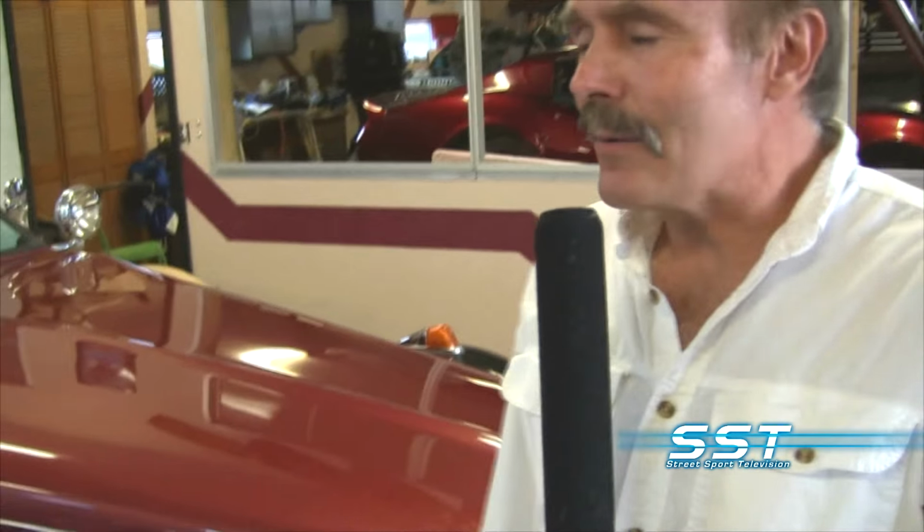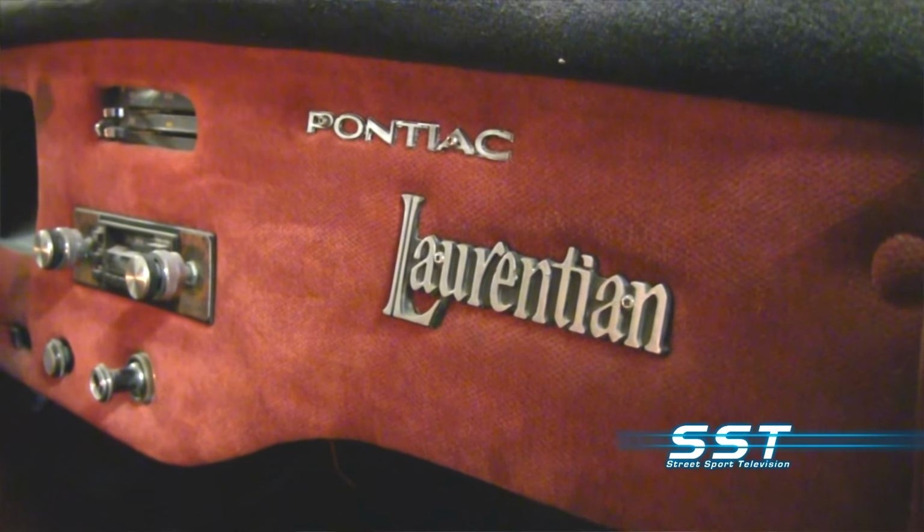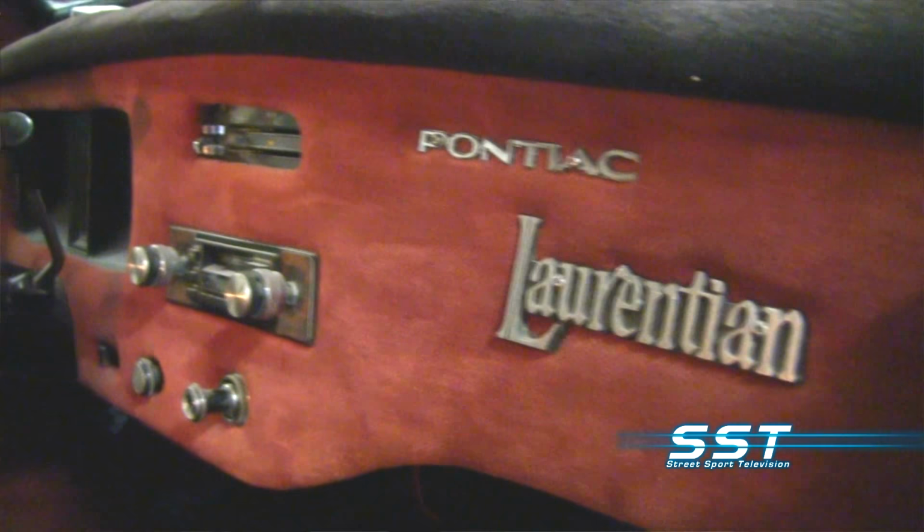Everyone stops me now and says, what is that? And especially the older people that had cars like this in that era, they keep saying, we're trying to figure out what year that is. And I said, it's a 74 Pontiac. And they said, no way, it's not a 74.